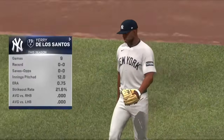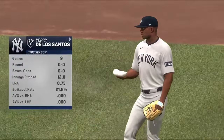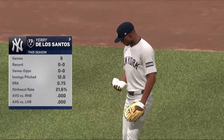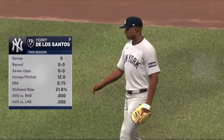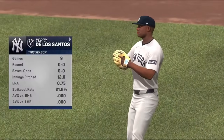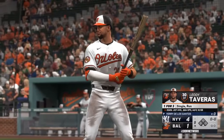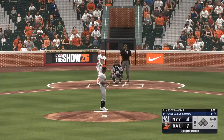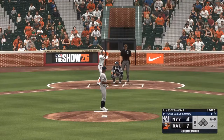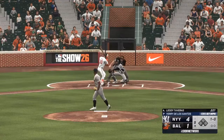Now pitching for the Yankees, the closer, Yerry De Los Santos. A chance at his first save of the year. Here's the Oriole cleanup hitter, Leody Taveras. The center fielder, Leody Taveras. That's a ball.